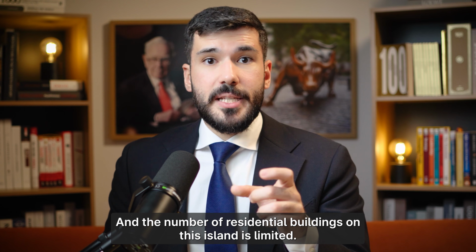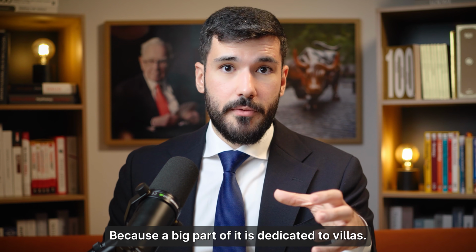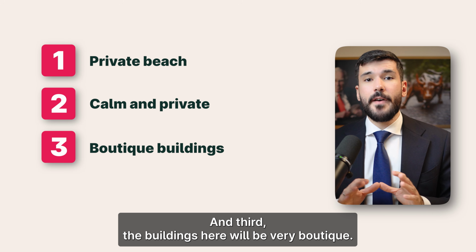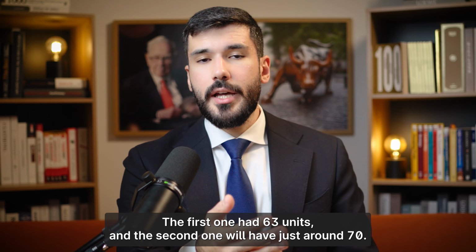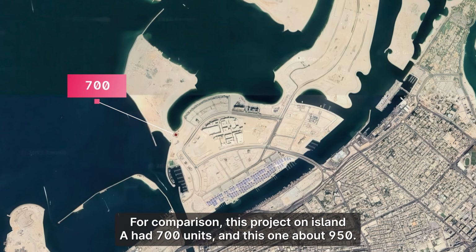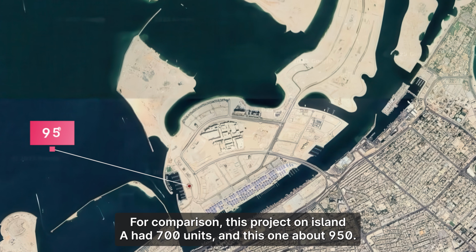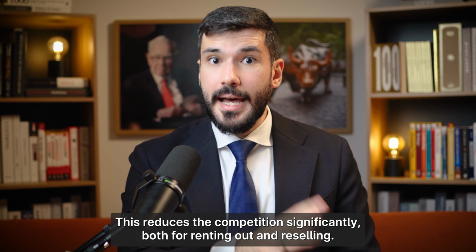And the number of residential buildings on this island is limited, because a big part of it is dedicated to villas. And third, the buildings here will be very boutique. The first one had 63 units, and the second one will have just around 70. For comparison, this project on Island A had more than 700 units, and this one about 950. This reduces the competition significantly, both for renting out and reselling.